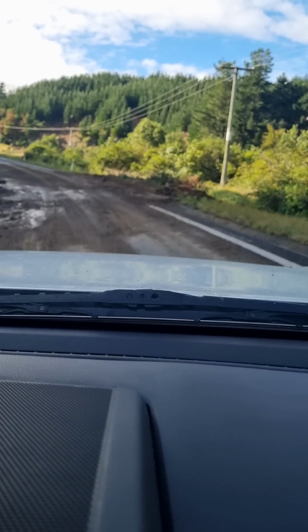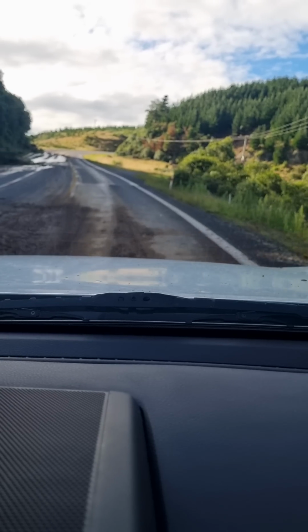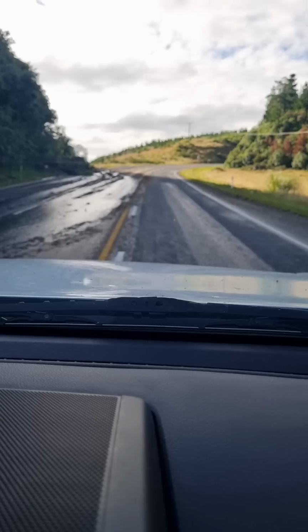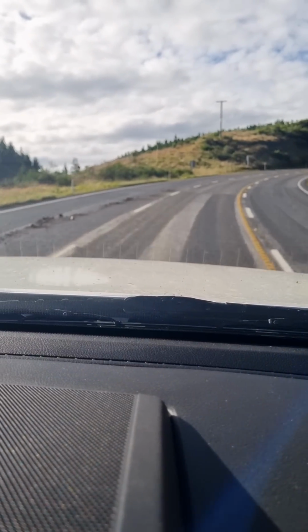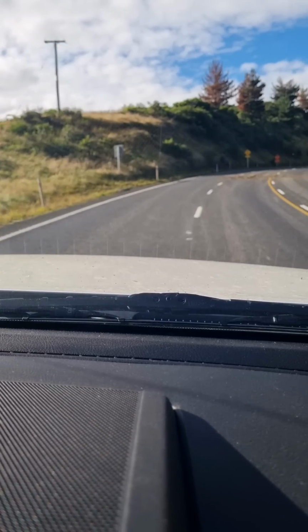So from Pohue, basically, I haven't been much further past that because guys are working up there and it's blocked. But the devastation is not just down in the flats, but from slips washing down into gullies, blocking waterways, etc. It's pretty bad.